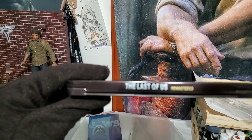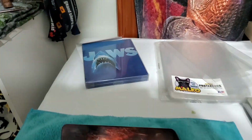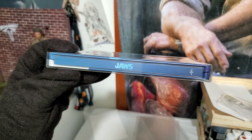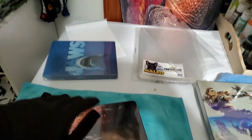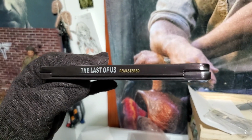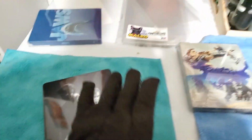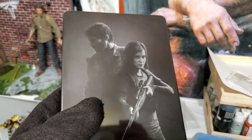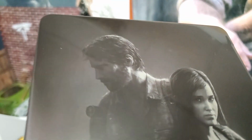However, it's more like a metal pack, if I remember right, because that's the metal pack design it looks like. For example, if you take a look at Jaws here, another beautiful steelbook, here's what steelbook spines look like. And again, here's The Last of Us Remastered. This is a custom steelbook. And again, the reason is if you have Part 1 on your shelf and you have other gaming steelbooks, you can have Part 2 on your shelf when you get the new game. You can have your other gaming steelbooks, and then you'll have Part 1 and 2 in steelbook form.